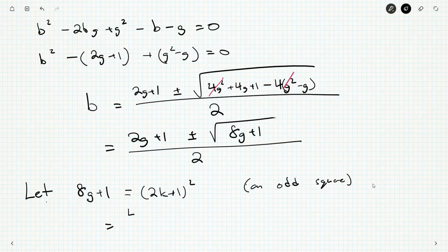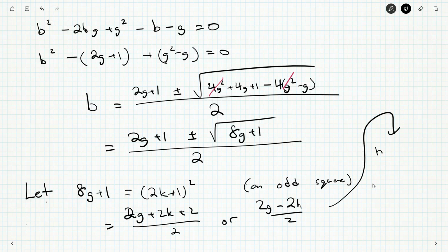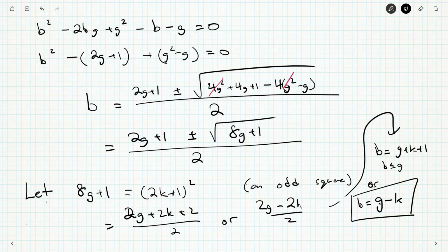But we'll have 2g plus 2k plus 2 all over 2, or 2g minus 2k all over 2, which is really just b. So that would be b is equal to g plus k plus 1, which it can't be, because b is less than or equal to g, so this is impossible. Or b is g minus k. And that should be the one we work with.